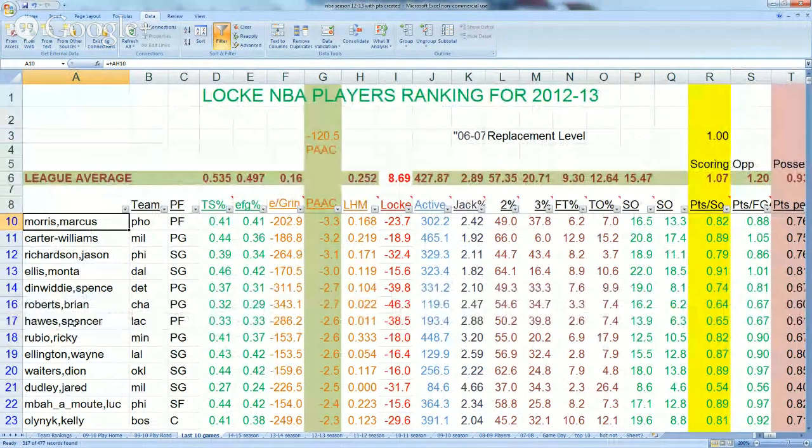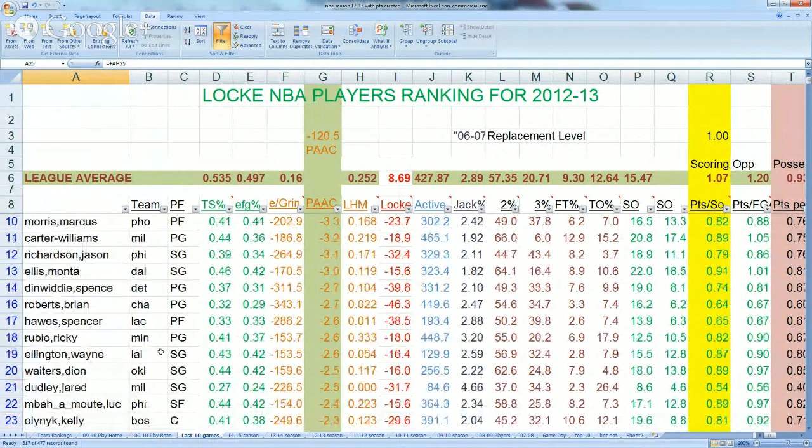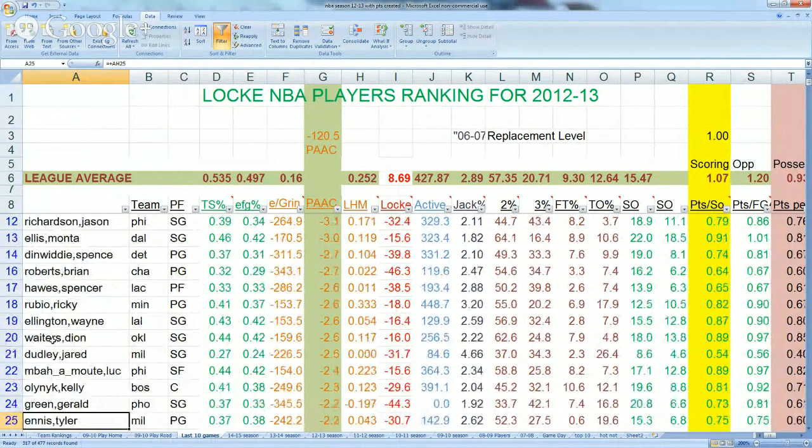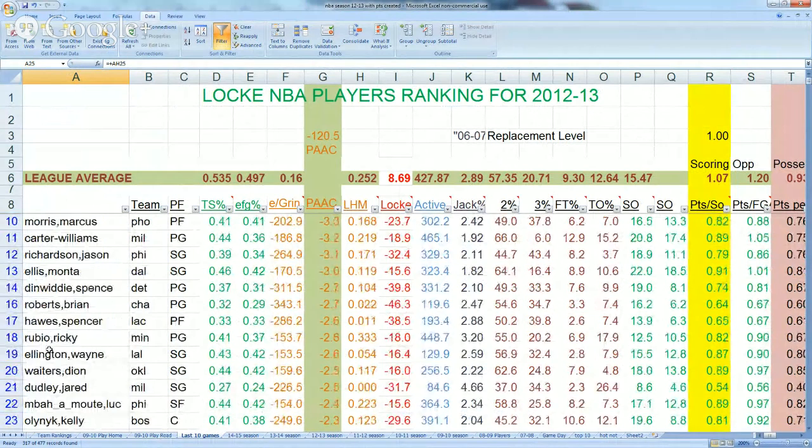Detroit, Spencer Dinwiddie, Brian Roberts, Spencer Haas still not getting better. Ricky Rubio, who we may or may not see tonight, probably unlikely. Wayne Ellington, Dion Waiters in his rightful spot still. Jared Dudley, Luke Mbamute, Kelly Olynyk. No huge surprises in here. Tyler Ennis from Milwaukee. Milwaukee's 2 guards are here. Milwaukee, since trading Brandon Knight, now, and then unfortunately Trey gets in here. Since trading, and that'll be our PAAC Monday.